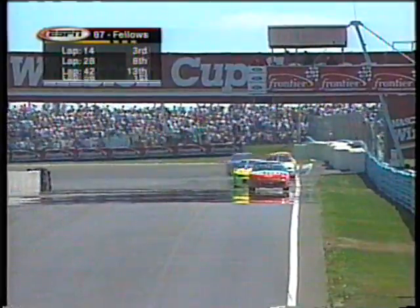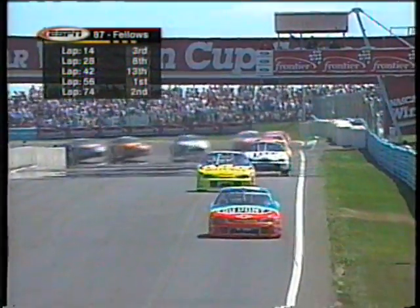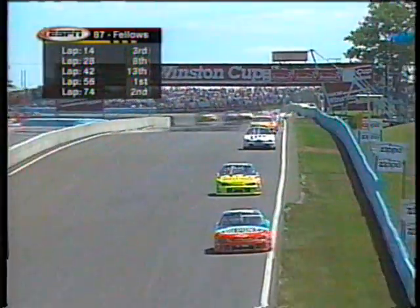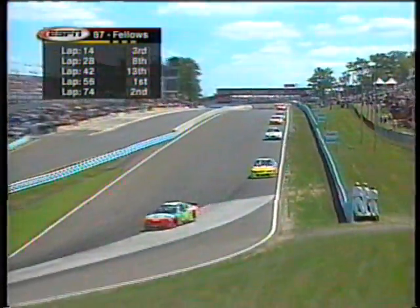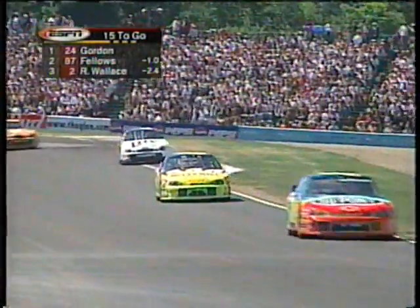Car owner Joe Nemechek said we'd make no adjustments, and he's running laps at a minute 13 flat with minimal change on the car. I think that's sort of stuck in the craw of some of the Winston Cup regulars. Now we're going to see if Gordon can stay out front or Fellows can duplicate what he did here in July and run him down.